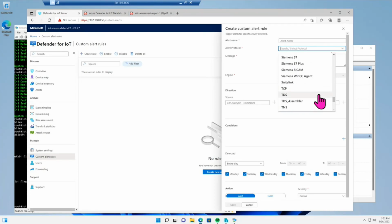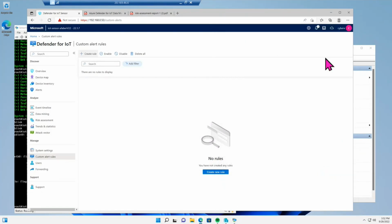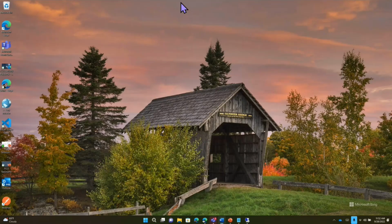And because a lot of the alerts are going to be generated automatically for you, but in the case of those custom protocols or proprietary protocols that we don't have access to, this is the way that you would go about doing that. Okay, now I'm going to jump over to the Azure portal.